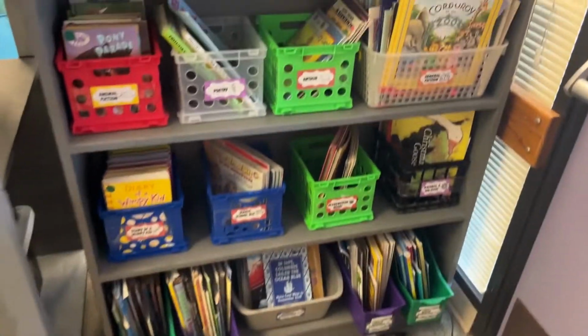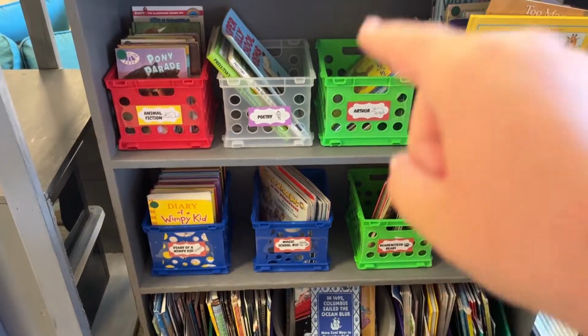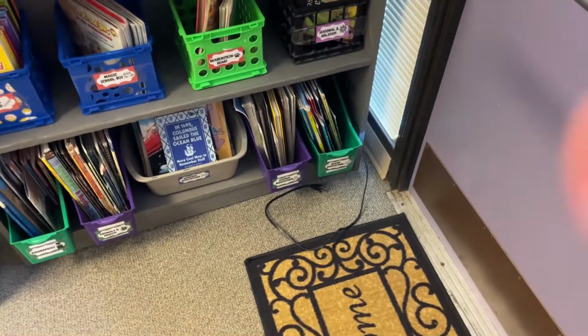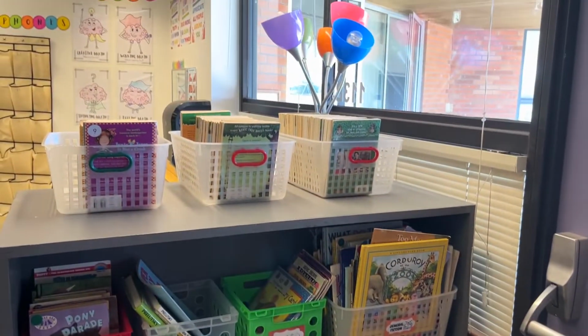So as we come over here, we have my library. So these two shelves are fiction. This bottom one is nonfiction, and the entire other side is fiction. My sad little cord here that doesn't have an outlet. Wah, wah. I've got a really cute lamp that I want to plug in, but there's no outlet near me. So hopefully I can find something.